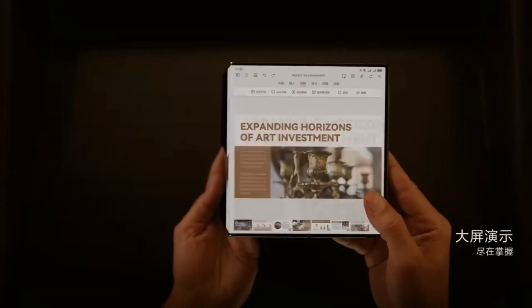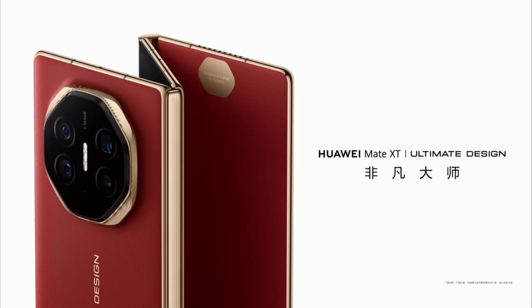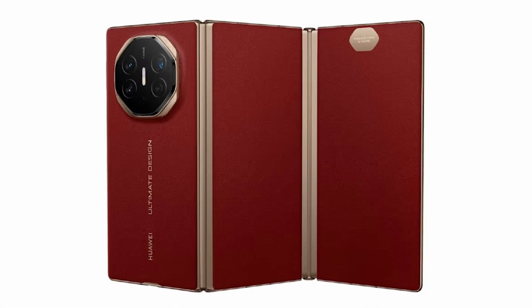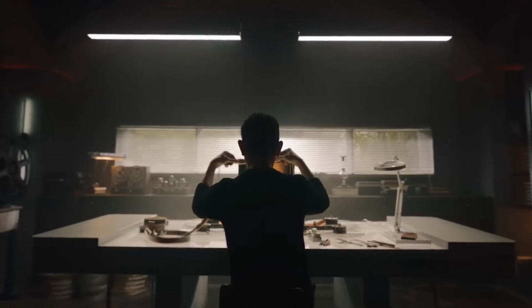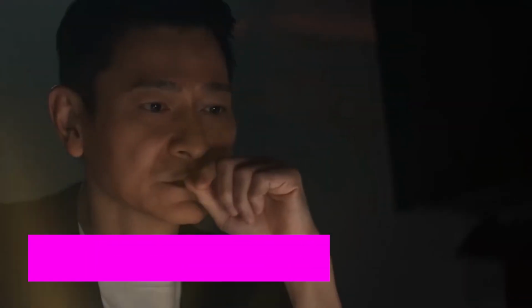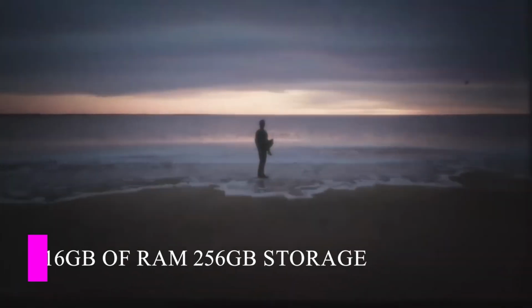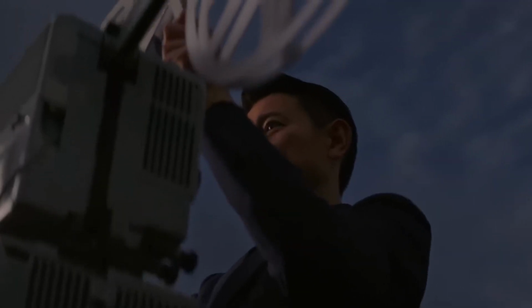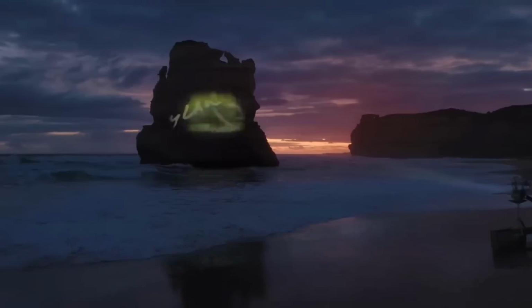The Mate XT comes with some serious specs. It has a Kirin 9010 octa-core CPU, and the cover screen is a solid 6.4 inches, which is great for quick interactions. The dual screen mode offers 7.9 inches, perfect for multitasking or watching videos. And when you unfold it to the full 10.2-inch tablet mode, you're looking at a display that's almost creaseless, giving you an uninterrupted view. Under the hood, it packs a punch with 16 GB of RAM and storage options ranging from 256 GB to a whopping 1 TB. The battery is robust at 5,600 mAh, so you'll have plenty of juice for all your multitasking needs.